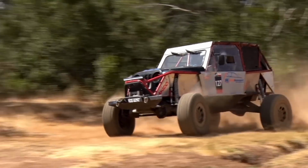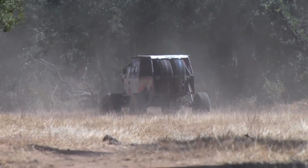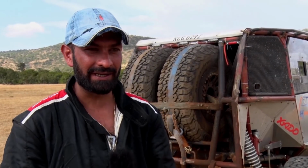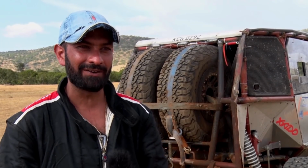We didn't actually make it too far. First straight ever, 100 meters in, we broke a prop shaft. But quick thinking, we managed to sort it out, go in rear wheel drive, and the main thing was to finish, and we managed to bring it round.